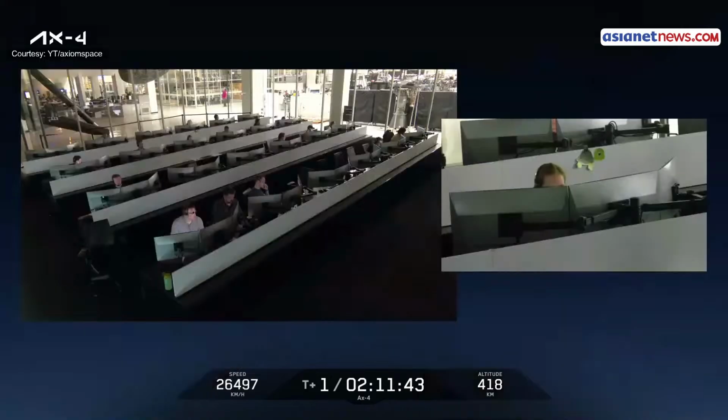Dragon to ground. We have seat 1 in position, and seat 4 will be in a few moments. And Peggy, I copy on Dragon to ground. Seat 1 is in position, and seat 4 is almost there.